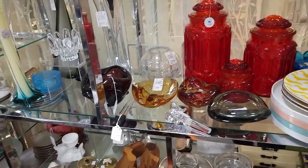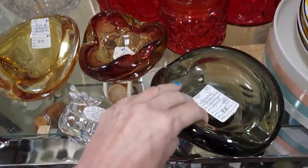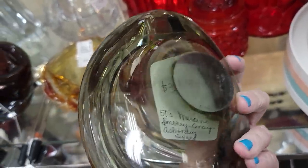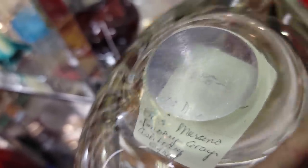So here is a cool shelf of glass, including some Murano pieces, and the prices are pretty good. Now the smoky gray is not quite as desirable as some other colors, but this one, I don't know if that's coming through. It is signed on the bottom there. I see a 50 something.